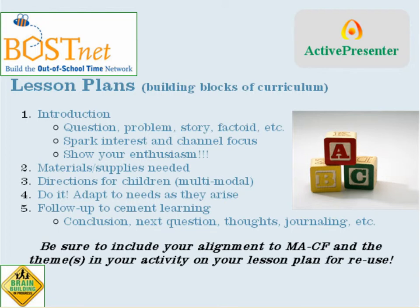And the directions for the children, and make sure that the directions are multimodal. What that means is you're not just telling them the directions, and you're not just handing out a sheet with directions. You're making sure that you're showing and telling and giving a visual. So the kids can see an example that you're holding up or demonstrating with your own body. They can hear you talking about it, and they can look at something like written instructions or a picture so that they have more different ways of relating, and that's going to help build comprehension in your directions.